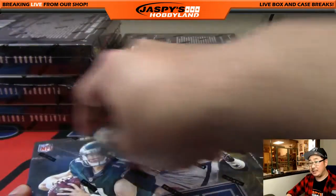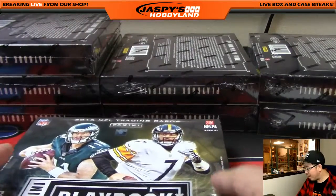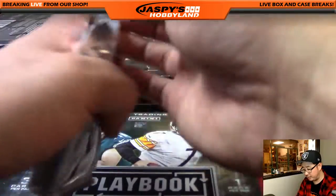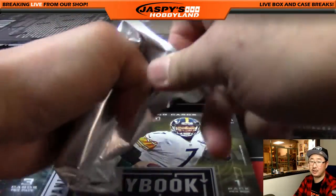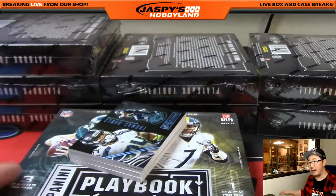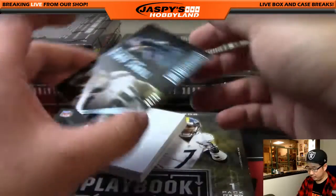Brady's asking if I like 2015 playbook better or 2016 playbook better. That's interesting. They're relatively similar. I like both. I think the design in both is pretty similar. I guess it's all subjective after that. It really just depends on what players you like better from the draft class.